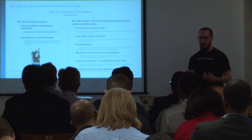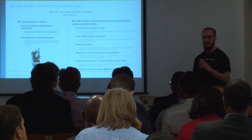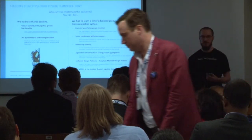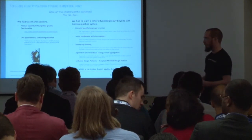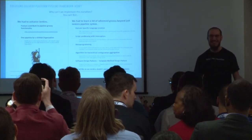So what's stopping you from doing this yourselves? Absolutely nothing, but it's very hard. We literally had to change Jenkins itself. I'm a newly minted Jenkins contributor because we had to fix Jenkins to enable this dynamic behavior we're talking about. Enhance Jenkins. We need to enhance Jenkins.